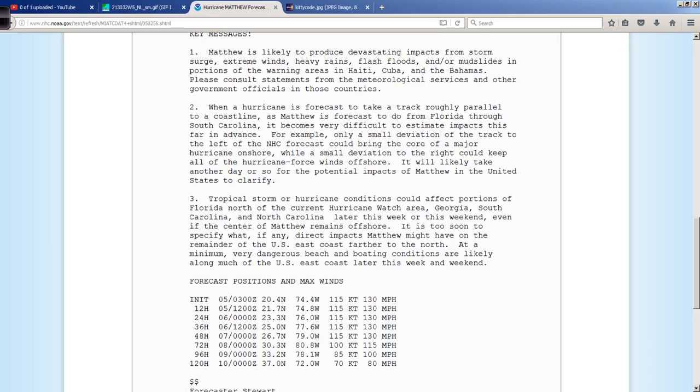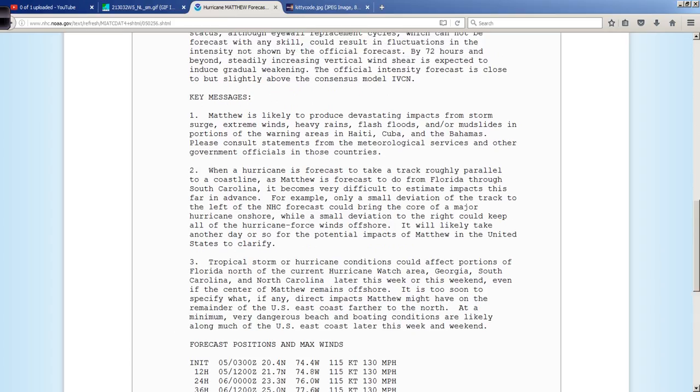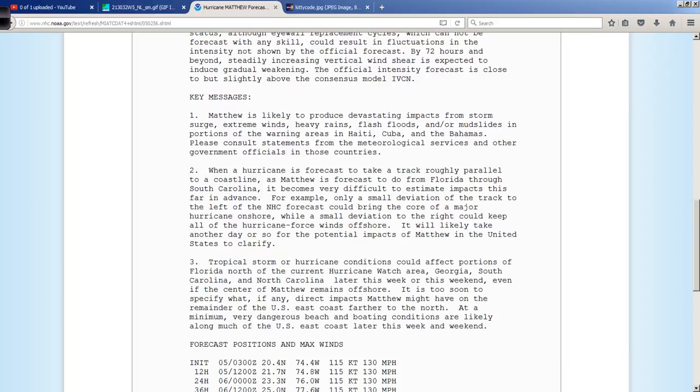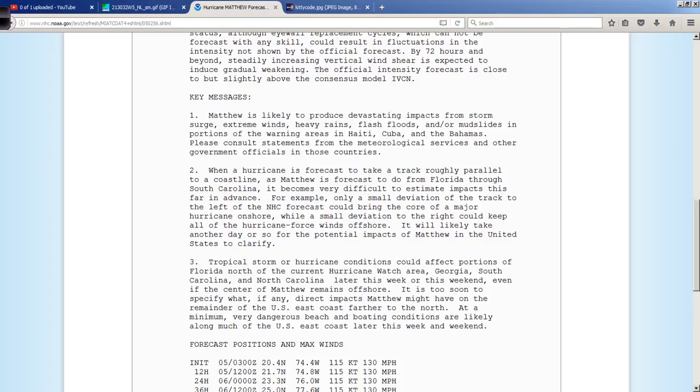One of the things I want to point out, this is from the forecast discussion from forecaster Stacy Stewart, and he talks about the key messages here, and I know this gets emphasized often, but I wanted to go over this real quickly. Number one, Matthew likely to produce devastating impacts from storm surge, extreme winds, heavy rains, flash floods, and/or mudslides in portions of the warning areas in Haiti, Cuba, and the Bahamas. So this is a big area of concern still in the Caribbean with Haiti, Cuba, and then moving up through the Bahamas. So please take that very seriously.